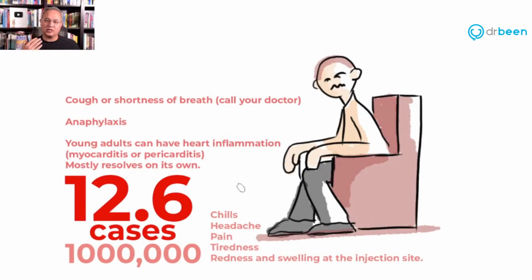We talked about anaphylaxis yesterday, or at least we talked about the type 1 allergic reactions, of which anaphylaxis is one type. So we saw a mechanism yesterday. If anaphylaxis occurs, we need medical emergency services right away. This is why vaccine recipients are kept where they receive the vaccine for 15-20 minutes for monitoring. Young adults, I'm repeating this part now, can have cardiac inflammation, myocarditis or pericarditis, mostly resolved on its own, 12.6 cases per million second doses.